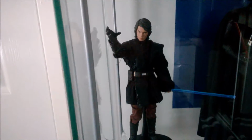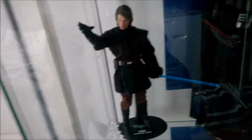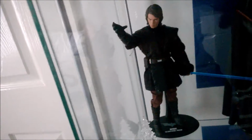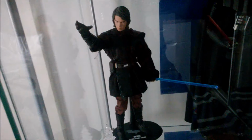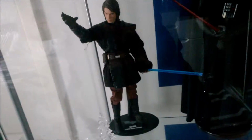So does the Medicom. I suppose the Medicom actually looks as if he's at the end of the film, with the Sideshow outfit. It makes him look as if he's basically going through hell, so to speak, with all the wear and tear on his clothes and stuff.